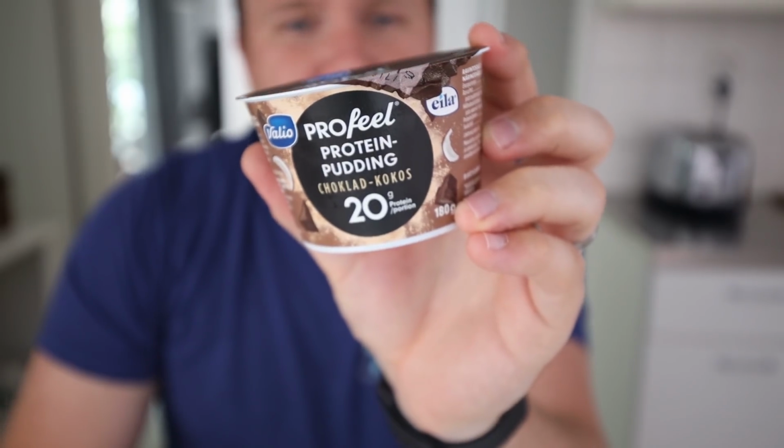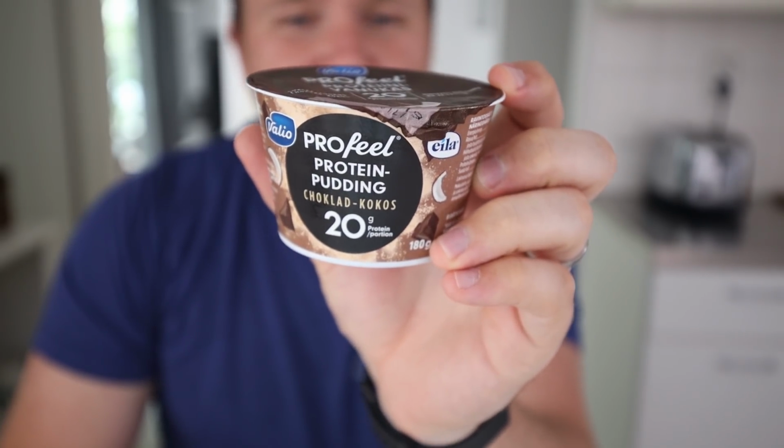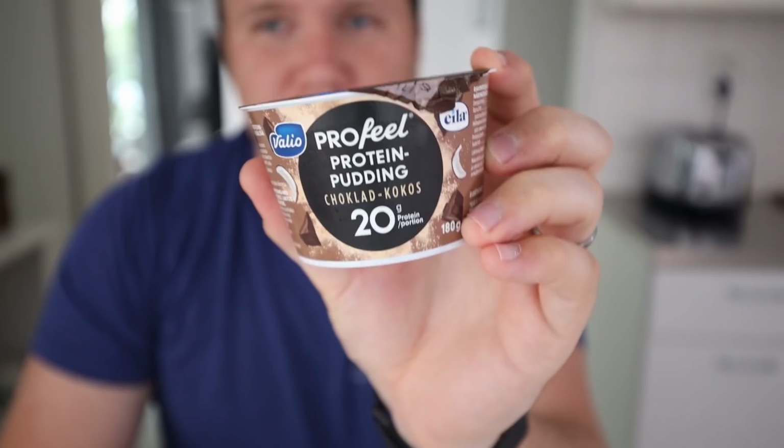Delicious. So I think we're gonna stay on the protein pudding category. We're gonna try this one next. So this is the Profil Protein pudding. It's chocolate and coconut flavor. And this one is made by Valio, and this Profil branding, I guess you can call it, is across a few different styles. So they have the pudding, this kind of drinky thing, and also yogurts. So they must be doing well.